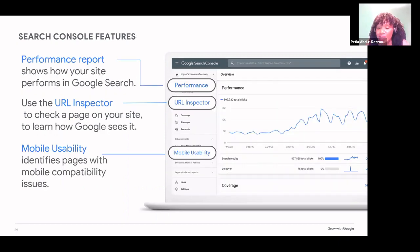Here's a quick look inside of Search Console. These are all the various reports that you have access to, but the three we like to highlight are the performance report, the URL inspector, and of course, the mobile usability report. Very important to have highlighted throughout the entire presentation.